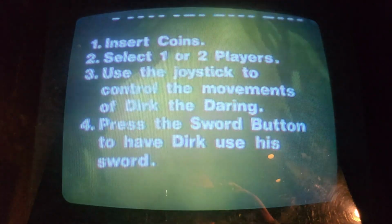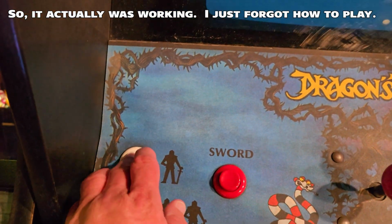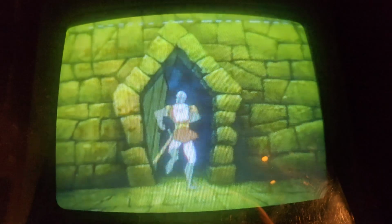I thought I hit start, but I guess not. So I put the credits in. I push one player. Maybe I got it that time. I had this on the NES and I would just die immediately.